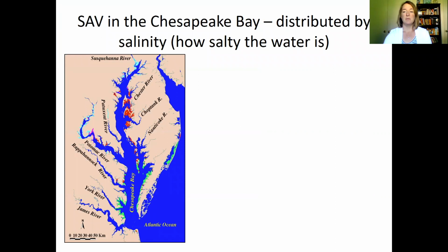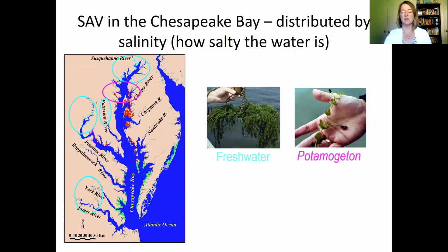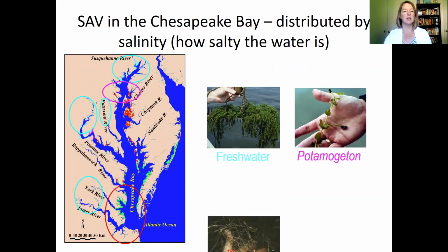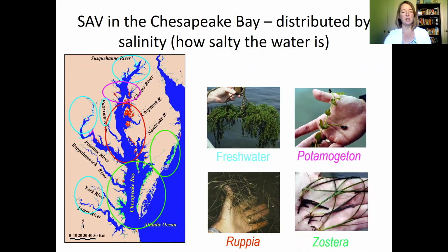So SAV in the Chesapeake Bay is distributed by salinity, or how salty the water is. In the upper rivers, we have a variety of freshwater mixed species. And as we move down the bay, we get some Potamogeton species. In mid-salinity areas, we have Ruppia or widgeon grass. And in the salty parts of the bay on the Eastern Shore, we have Zostera marina or eelgrass.